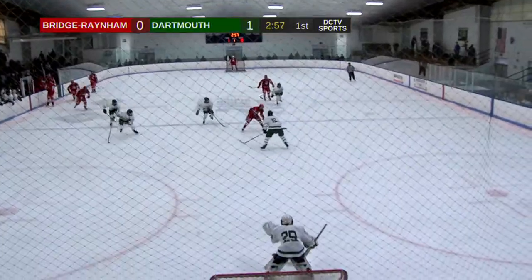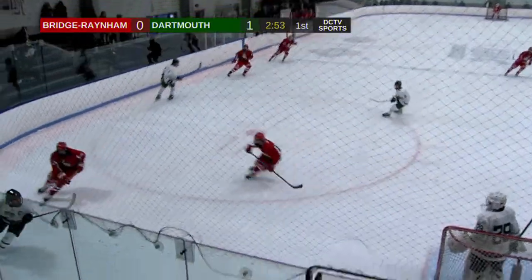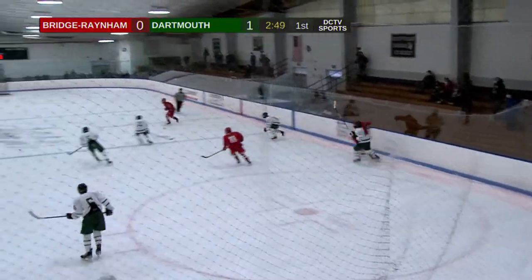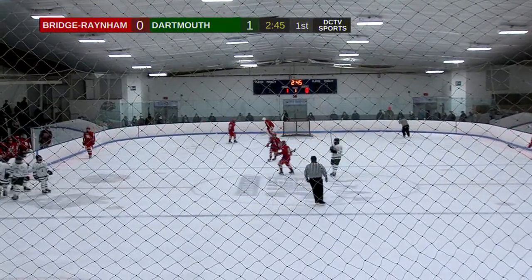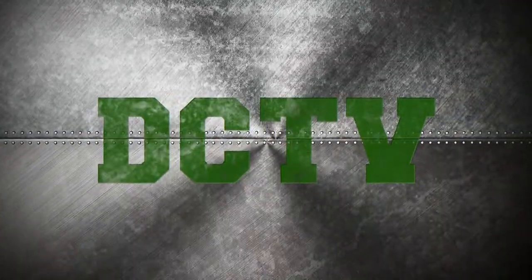Physical play picking up. Bridgewater-Raynham wrist shot. Blocked in front that time by Will Gibson, the freshman defenseman. What a great play by Gibson to get his body in front of the puck there. Those are the types of dangerous shots where you're shooting through a screen. So if you can get a shin guard on that, if you can get a skate on that, oh, that's great. That's exactly what Machado wants from his players.